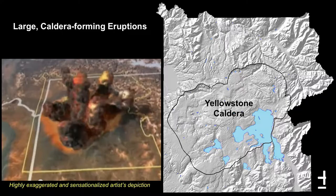Now, the caldera that formed after the last super eruption in Yellowstone is called the Yellowstone Caldera. It formed about 631,000 years ago. It's really big. It's about 75 kilometers long and 45 kilometers wide. And it's a pretty good reflection of how big we think the magma reservoir was that emptied during that eruption. But it almost certainly did not look like this image on the left as it was erupting. But these eruptions are big, there's no doubt about it.